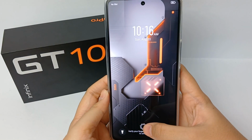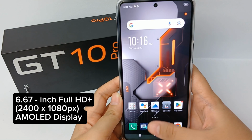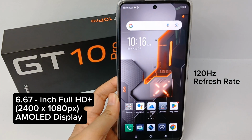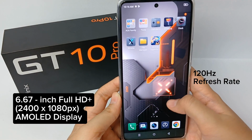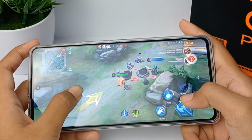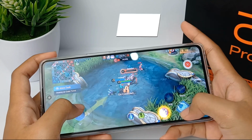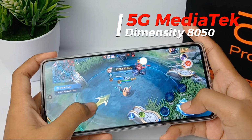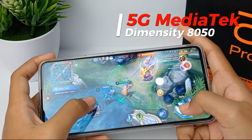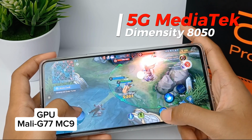The Infinix GT 10 Pro features a tall 6.67-inch Full HD Plus AMOLED display with up to 120Hz refresh rate and up to 900 nits of peak brightness support. And the Infinix GT 10 Pro is one of the first phones to use the new MediaTek Dimensity 8050 chip with a 9-core Mali G77 GPU.